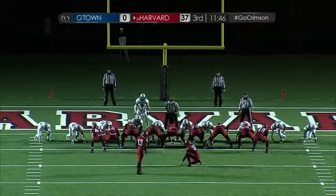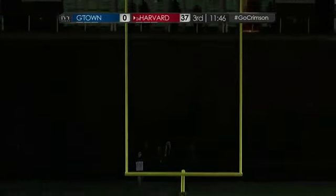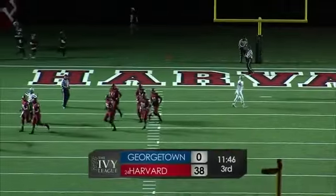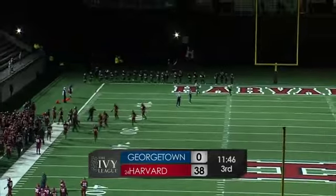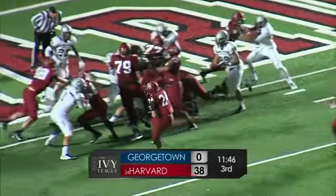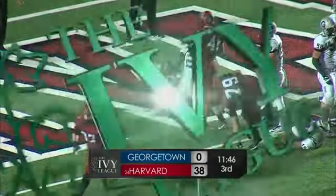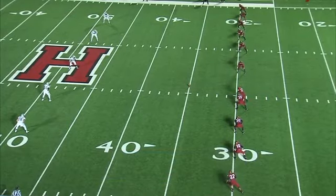So Kenny Smart, the point after attempt. The hold by the backup quarterback, Jimmy Meyer, through the uprights, and it's 38-0 Crimson. So Harvard gets the ball to begin the second half, and they drive right down the field and make it 38-0 here at Harvard. Noah Reimer's second touchdown run of the game finishes off an 8-play, 38-yard drive for Harvard to begin the third quarter. And now the Crimson lead the Hoyas 38-0 on this Friday evening at Harvard Stadium.